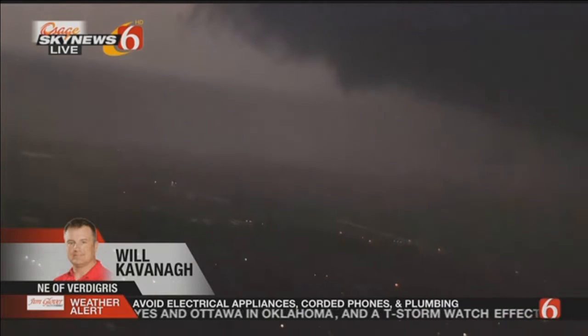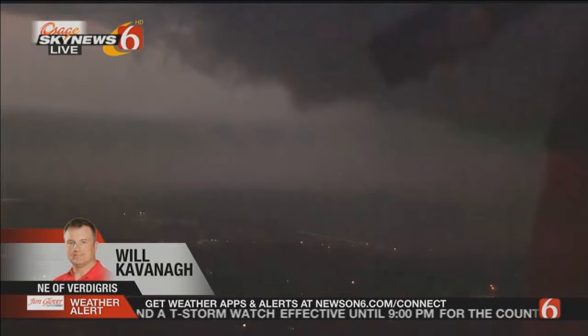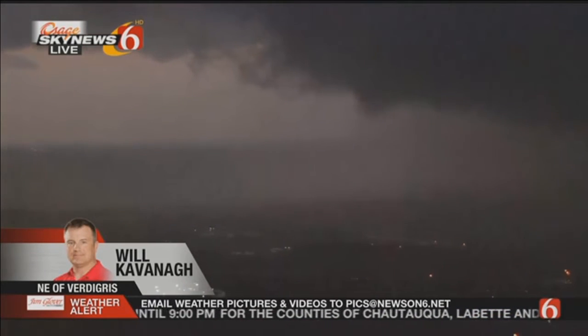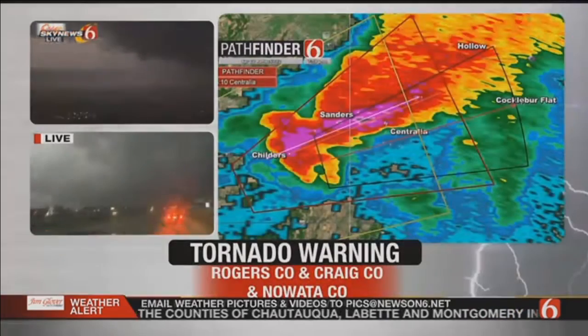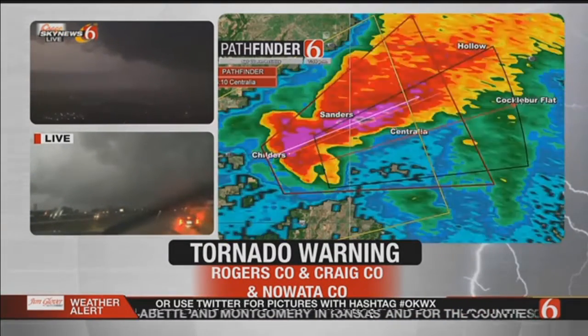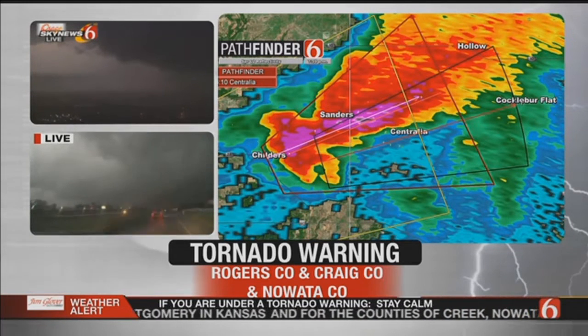Quickly, so we're going to continue to look as it moves. Now it is moving to the northeast, north of the Verdigris, on the south side of Claremore, and I'd say it's coming up right now, maybe a quarter mile, almost over Route 66, moving towards Will Rogers. So again, people in those areas need to take the precautions they need to.